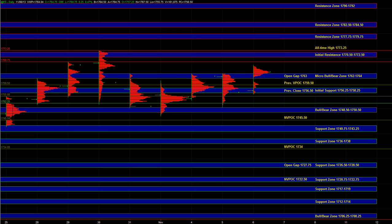If the AD lines are looking kind of mediocre, or there's not really much momentum, then I might just take the entire position off at initial resistance and then reevaluate. So that's one scenario, and that's the primary scenario that's in play right now.